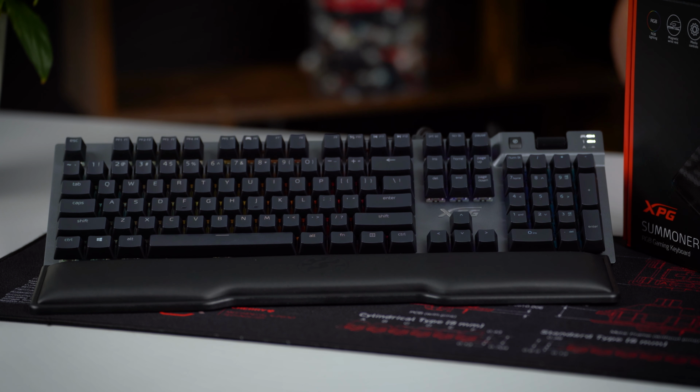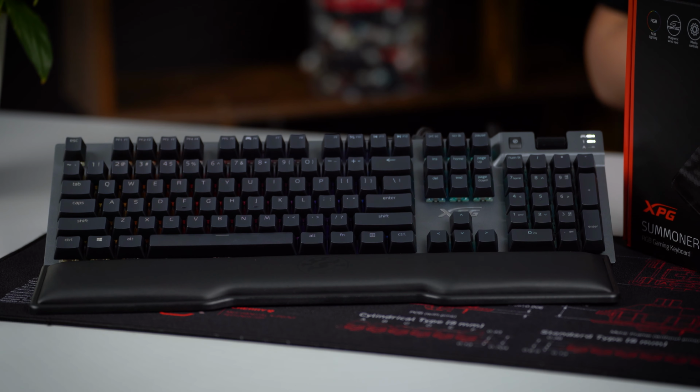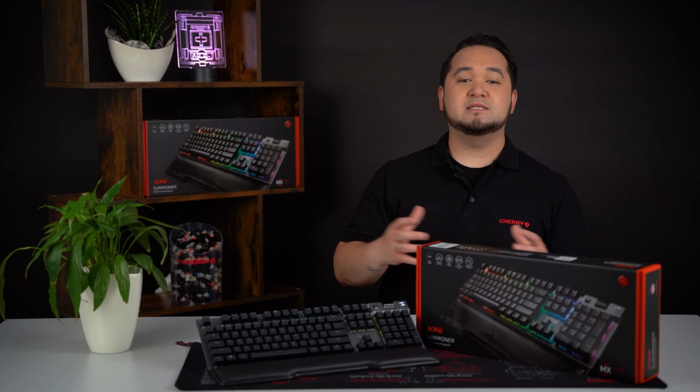XPG provides the so-called Prime software for this purpose. Thanks to a tidy dashboard and an intuitive user interface, you can easily set everything according to your own wishes. The XPG Summoner is available with our MX RGB Speed Silver, Blue or Red switches, giving you a classic choice between linear and tactile switching characteristics with an audible click.